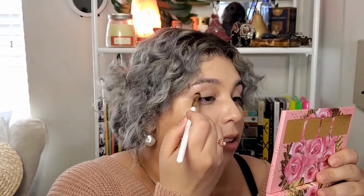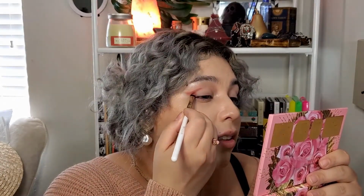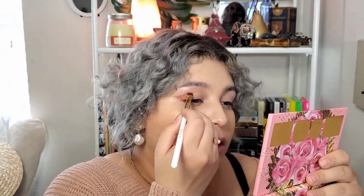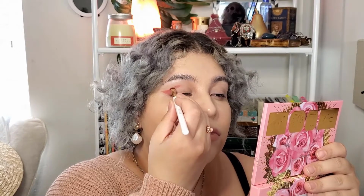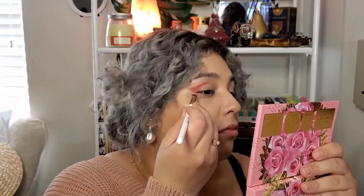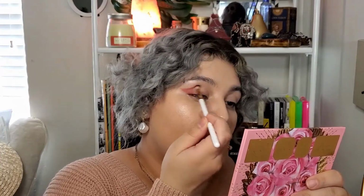This whole palette's gorgeous like that. There's the orange color, which is Scandalous. No one does glitters and shimmers like Pat McGrath, I swear to God. It's so pretty. Like, look at this, look at this color. It's unreal. And I'm going to take the Sigma Jordan Liberty tapered ponytail brush, this one. I'm just going to start working that into the socket.